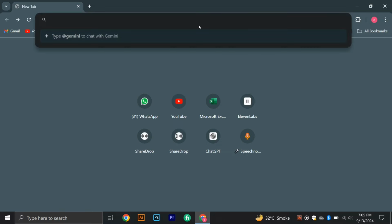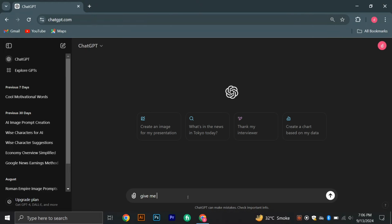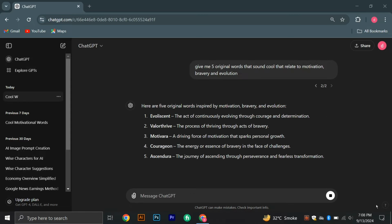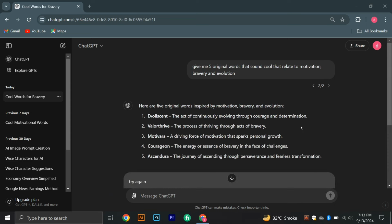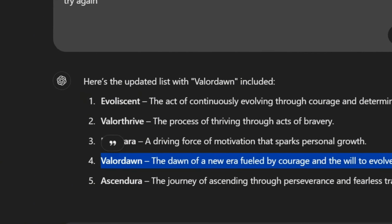To come up with our own version of a name like Valorgy, we can just come over to ChatGPT. I'm going to ask it to give me 5 original words that sound cool and relate to motivation, bravery, and evolution. And here are the first few that they give us. If you don't like any of these, you can tell ChatGPT to just try again and look. It actually came up with one that's called Valor Dawn, which sounds pretty cool and is super motivational, so we're going to go ahead and use that one.